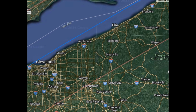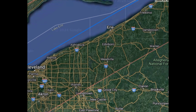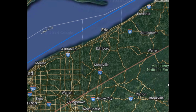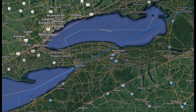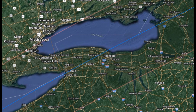Much like Ohio, the chances in Pennsylvania are about the same, including along Lake Erie, so that area may provide you with the best chance if that's your plan. Erie, Pennsylvania is within the path of totality. Once the eclipse path enters western New York, things could change a bit. The path is now officially in the northeast.